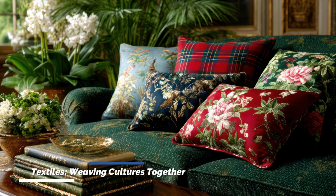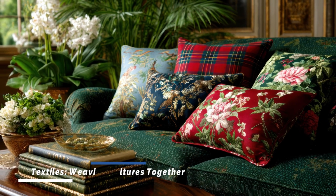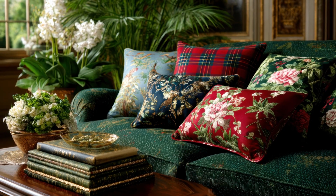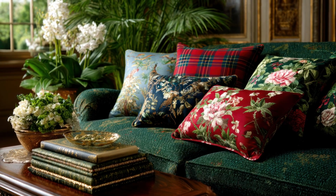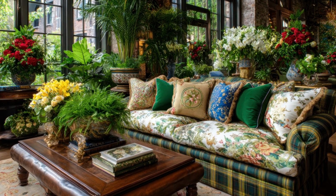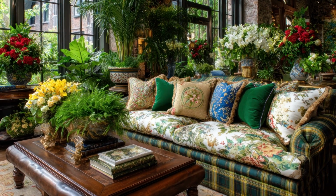Use rich fabrics to tell your global story. Incorporate Ralph Lauren tartan plaids, English florals, and silk damasks with Eastern ikat prints, raw silks, and hand-embroidered linens. Mix layers intentionally to create depth while maintaining a consistent tonal quality across the room.